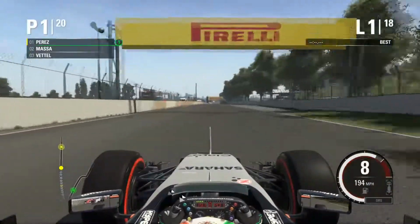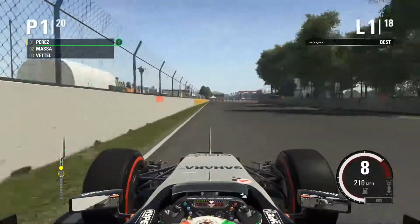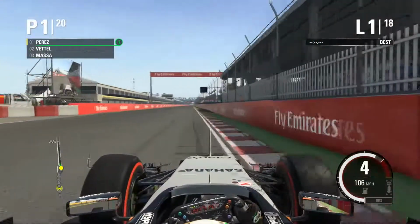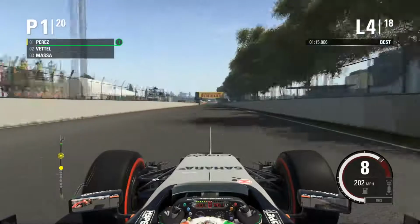So at the end of lap 1, we are in first place still, with Massa just behind us and Vettel just behind him. We come towards the Wall of Champions to finish our first lap, and it looks like we're still actually going to stay in first place. We've actually got a little bit of a gap.